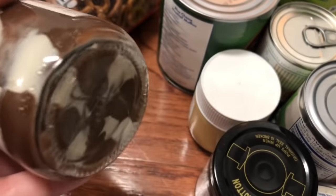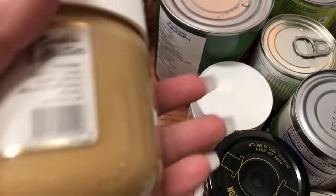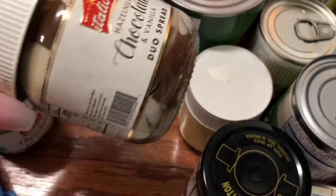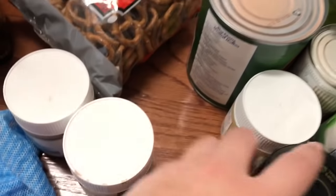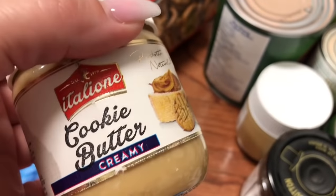That one's done. It's scraped. She might can take a spoon in there and scrape more. And this one's full. I guess they did not like the cookie butter. But they liked these, the hazelnut and vanilla. So they like that. This is still a full jar of cookie butter. I guess they didn't like that. But I'm going through all the canned goods and I'm about to start drying these.